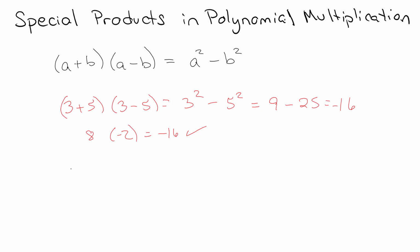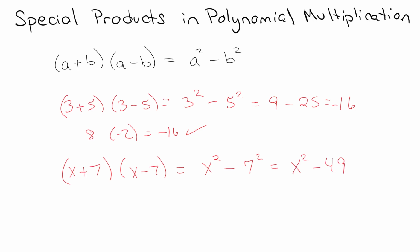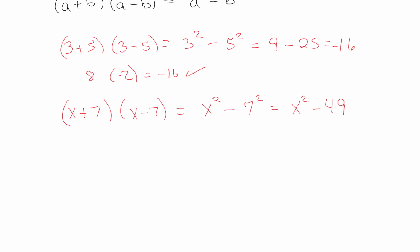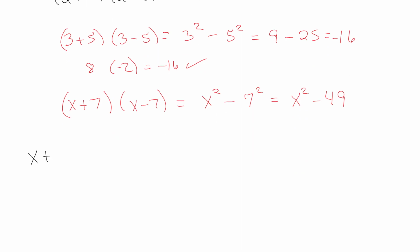So if I had x plus 7 times x minus 7, then the solution to that would be x squared minus 7 squared, or x squared minus 49. And again, having these memorized just means that you can save the step of having to do first, outer, inner, and last, and go through all that. Rather than doing that, you can just pop straight into the last thing. Now that said, let me go ahead and do that for you just so you can see how that happens. I'll do that more formally instead of just off to the side.